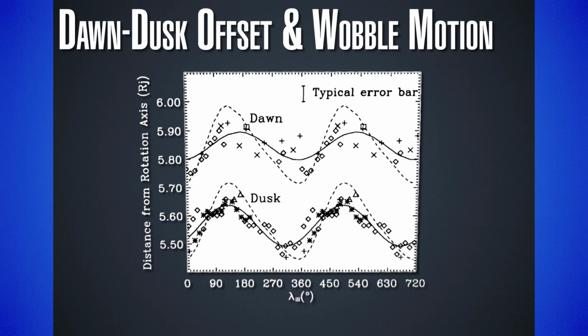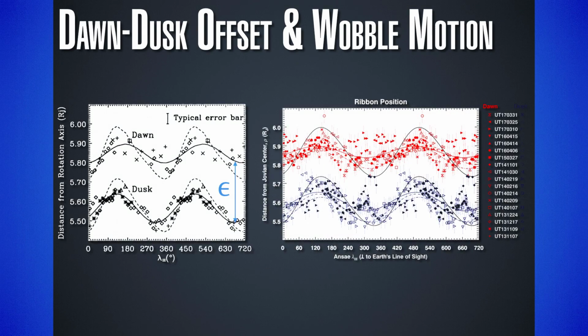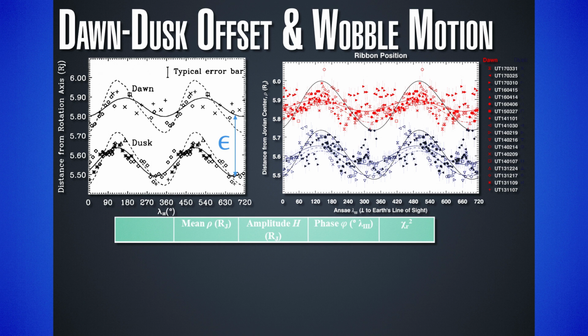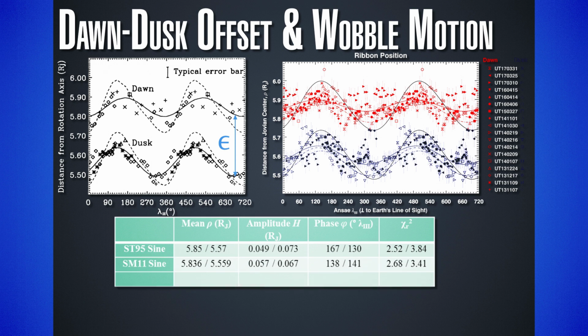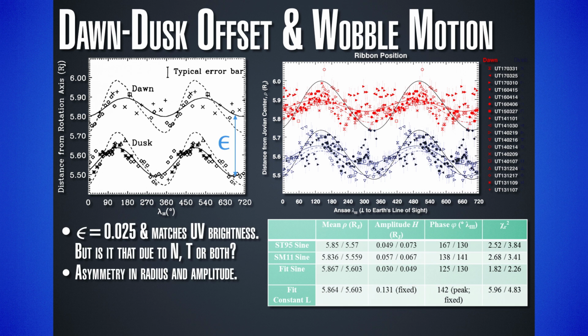Because the magnetic field of Jupiter isn't centered on the planet, because it's offset a little bit, and because it's tilted, there's a wobbling motion of the plasma torus. And we can look at that wobble motion as Jupiter rotates. The amplitude of the wobble motion is much, much stronger on the dusk side than it is on the dawn side. And it's not what is expected.